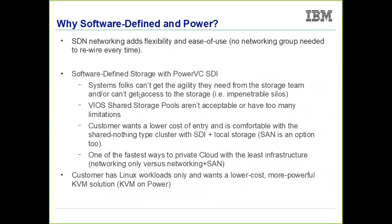So why even talk about any of the software-defined stuff? Just real quick, these are kind of my thoughts on it. The software-defined networking is quite easy to use, and it's quite flexible. And the fact that you don't necessarily always have to get your networking folks involved can be a benefit, especially if there's some really hard silos there. Why the software-defined storage? Kind of the same story, actually.